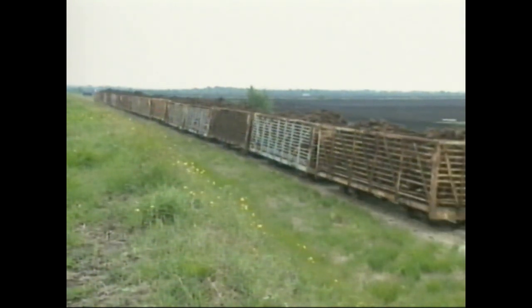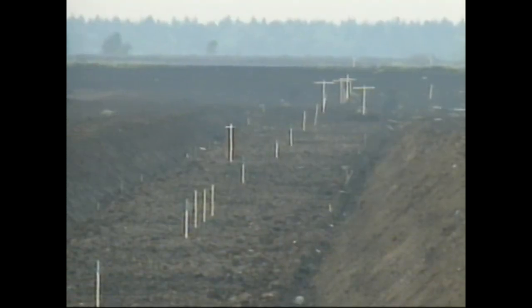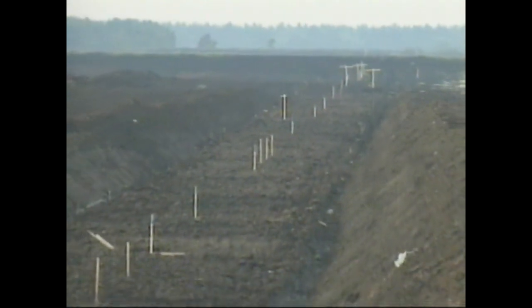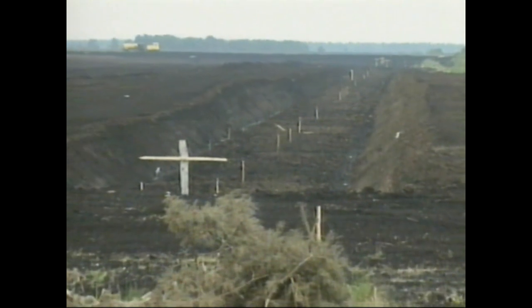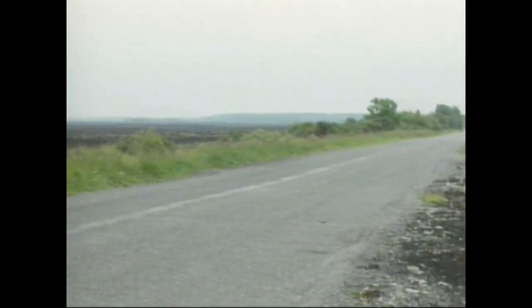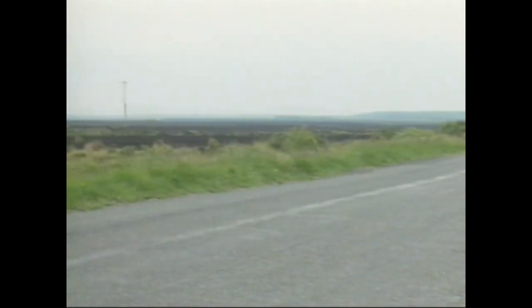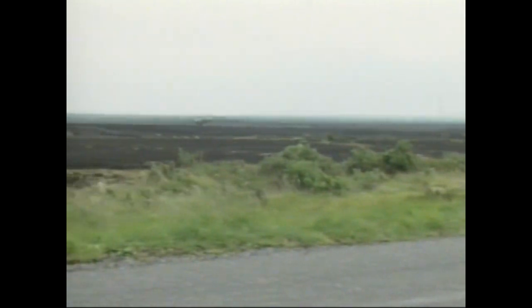The work to develop the railway infrastructure to service the new power station is already in hand. The stakes marking the route of a new double-track 3-foot gauge line march across the bog. A bridge under the public road will be built at this point on the line, and work on excavating the formation is already underway.